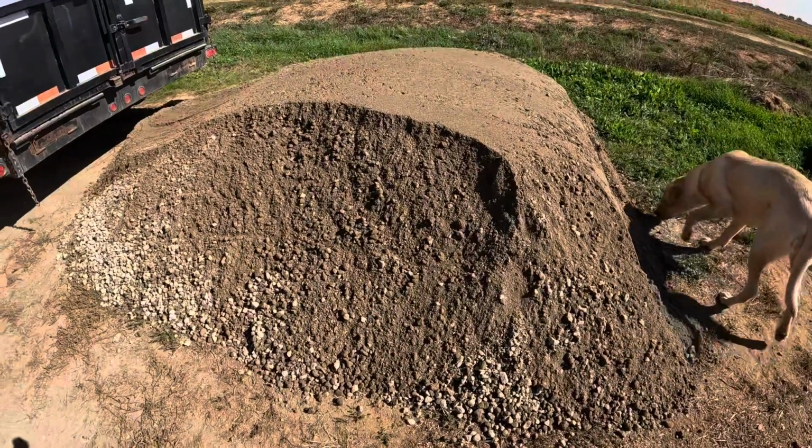First load's on the ground. I would say that's plenty to go around one feeder. We definitely need one more load, and if I have time today, I'll probably go after a third one. Before we go after the next load, I've got to change the tire on this thing.